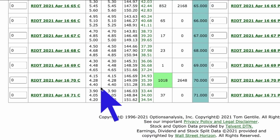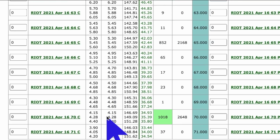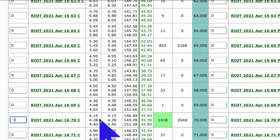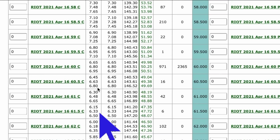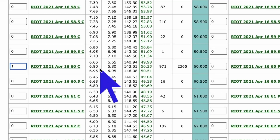Now, a call spread allows us to do what? In fact, we'll use a target of 70, not even go to 80. If we used a target of 70 and we sold the 70 calls, we could collect $4.28 for those 70 calls. Now, let's come down and buy something closer to where the stock is right now. Let's buy the 60 calls. Buying the 60 calls means we're going to pay $6.80.